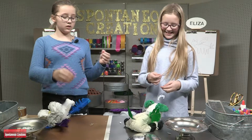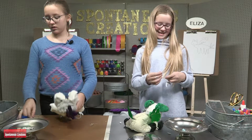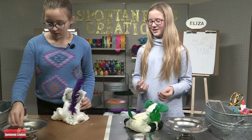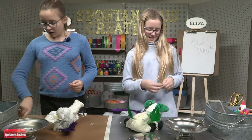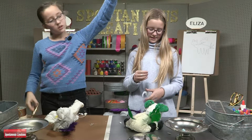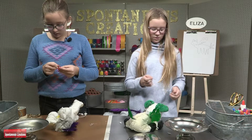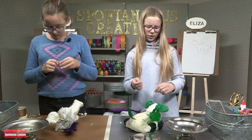How many have you done? Six. I should actually, I just put three and then these three are all attached together. It has a horn on its back and it has a thing on its forehead, which I don't know what it is. My thing has a lot of horns.